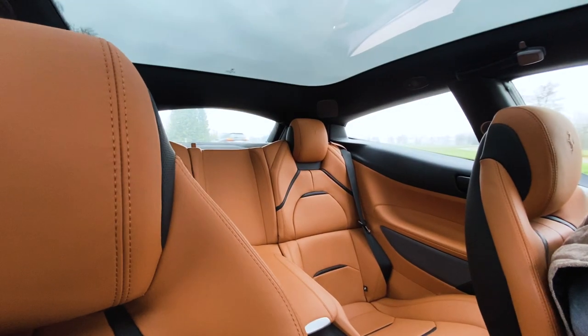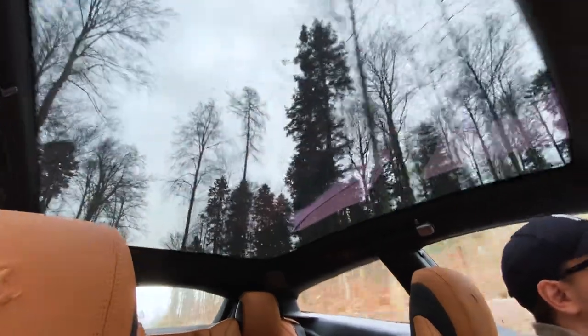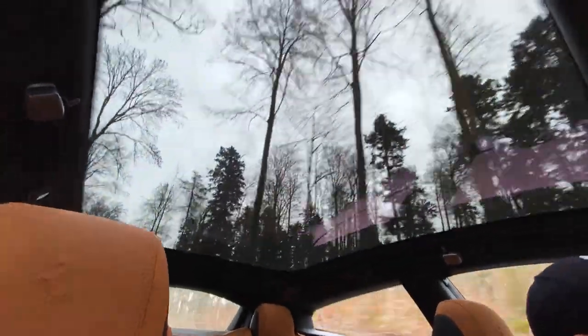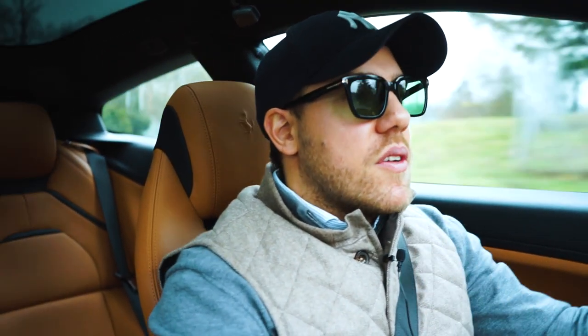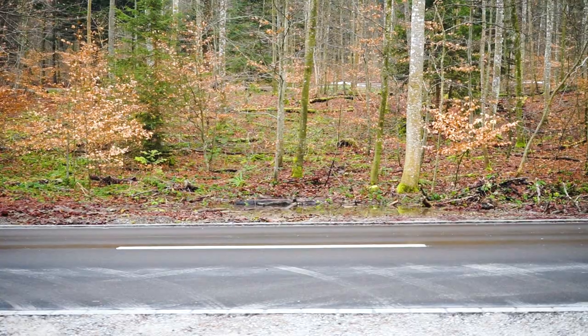So another feature about this interior that I really, really like is actually the panoramic roof. It's a very, very expensive option, but in my opinion, it's an absolute must have. I mean, look at the sheer size of it. It's massive. And it really lightens up the cabin whilst not blinding you when you're in straight sunlight. So it's a really, really cool option. And I think that every single GTC4Lusso should have it.